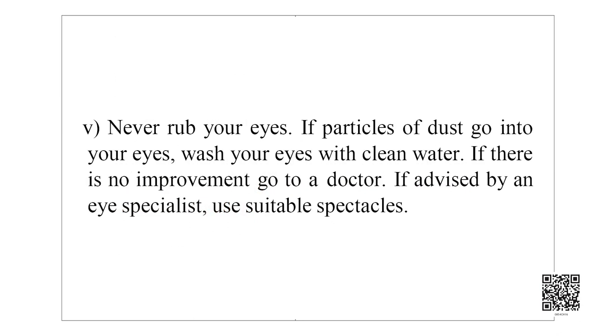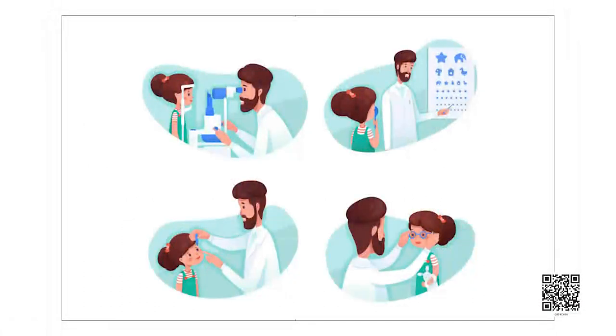Never rub your eyes. If particles of dust go into your eyes, wash your eyes with clean water. If there is no improvement, go to a doctor. If advised by an eye specialist, use suitable spectacles. And finally, it is always advised to have regular checkup of your eyes with an eye specialist.